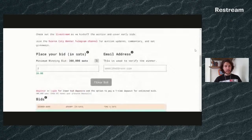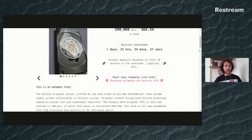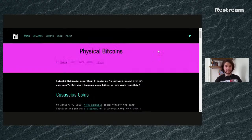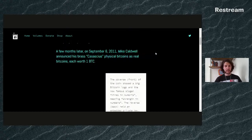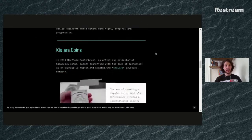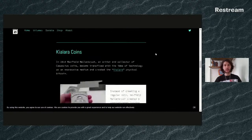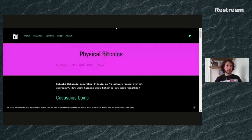This will be an interesting one to watch. This is being auctioned off by M.BTC, a prolific collector, especially of the hardware items in the space. Check out his Citadel 21 article on physical Bitcoins. It's a nice little rundown of the history of these artifacts. It talks about the Casascius coins, and about the history of Kialara and the BTCC coins. Very digestible, nice summary of the history of these wonderful pieces. So looking forward to see how this one unfolds.